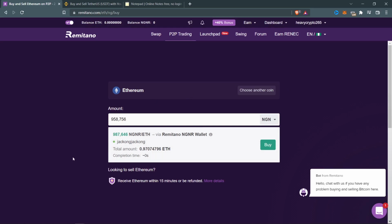Okay, so you can see that with this amount of NGN, I'm gonna get at least 0.972257 ETH. Okay, so the number has decreased because I'm taking from the market. So in this case, I'm not gonna wait, and my order is gonna get through immediately. And you can see that completion time is 0 seconds. Okay, so this order is gonna take 0 seconds to get through. Okay, and I'm gonna be buying from this guy right here. So I'm just gonna go ahead and click buy right here and pay in Nigerian currency, and the order is gonna get through immediately.